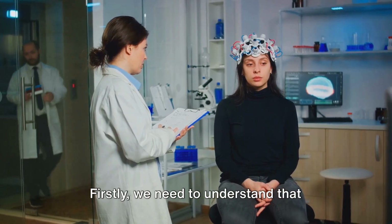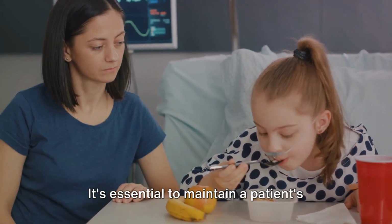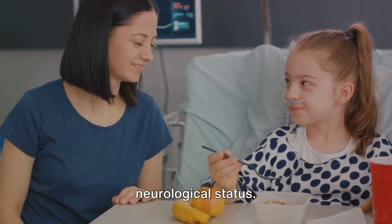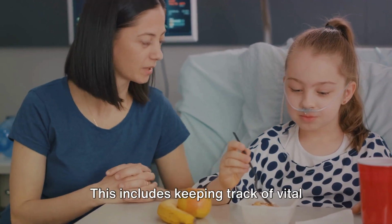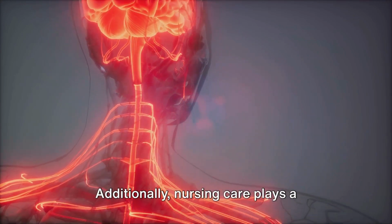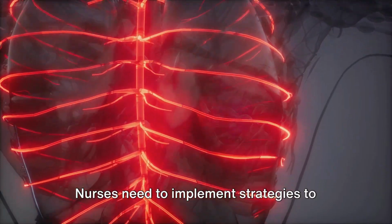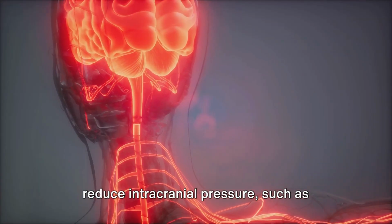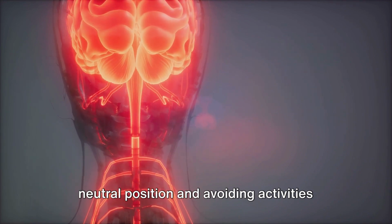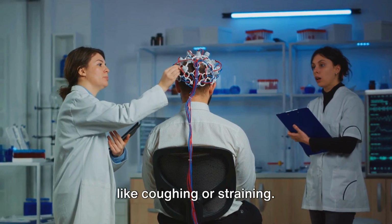Firstly, we need to understand that managing intracranial pressure is a delicate process. It's essential to maintain a patient's safety by closely monitoring their neurological status. This includes keeping track of vital signs, level of consciousness, and pupil reactivity. Additionally, nursing care plays a pivotal role. Nurses need to implement strategies to reduce intracranial pressure, such as positioning the patient's head in a neutral position and avoiding activities that could increase intracranial pressure like coughing or straining.